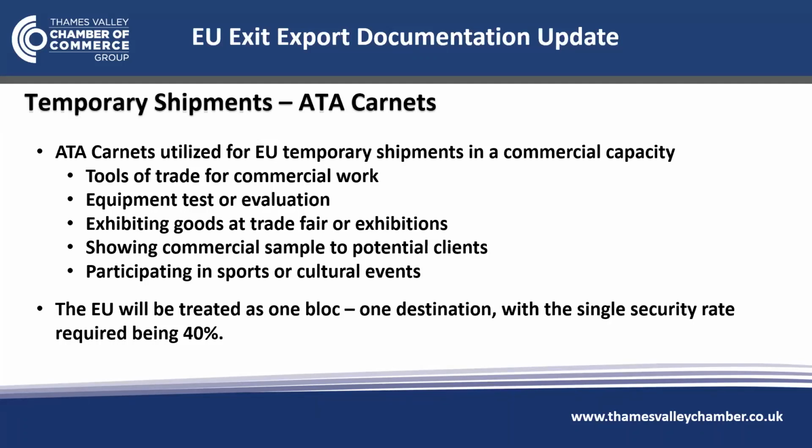And then if the goods are sold or something happens to those goods, then obviously there's a claim against that insurance. But so the EU is classed as one block, one destination, and it has a single rate for all goods of 40%, which is quite high, but that's what it has been set at.